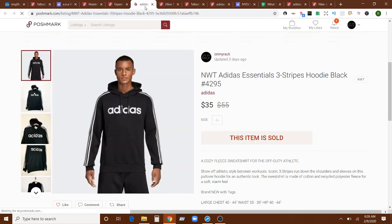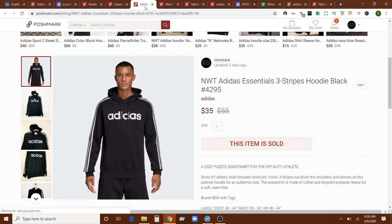Next up is this new with tags Adidas striped hoodie, and this was also from airport lost luggage. It was brand new with the tags. It's a $55 sweater retail, and it sold for $35 for full price, and that sold in 3 days of being listed.